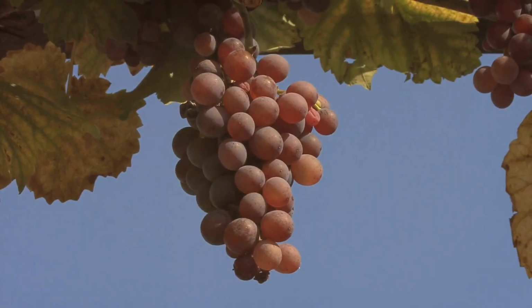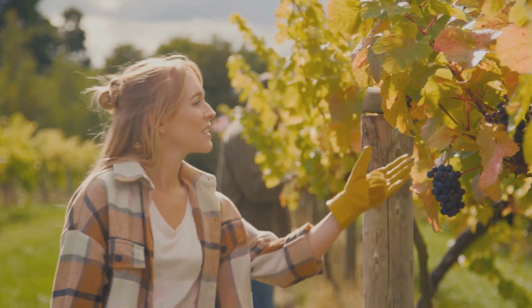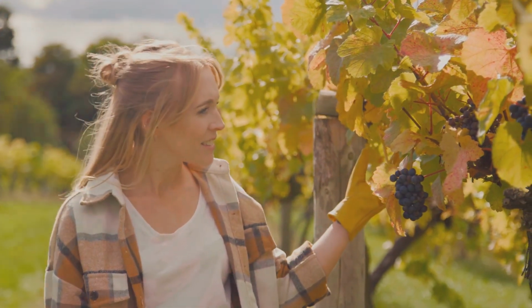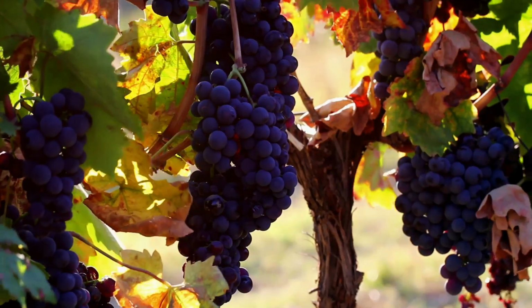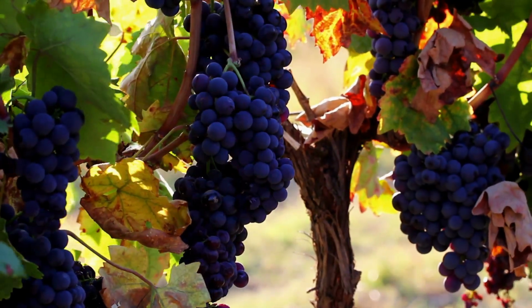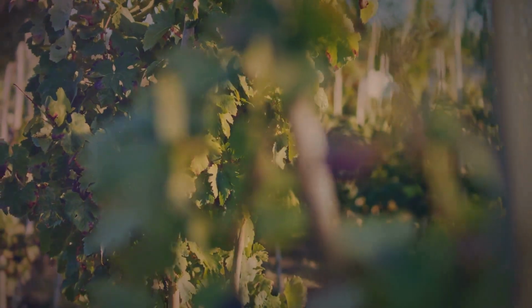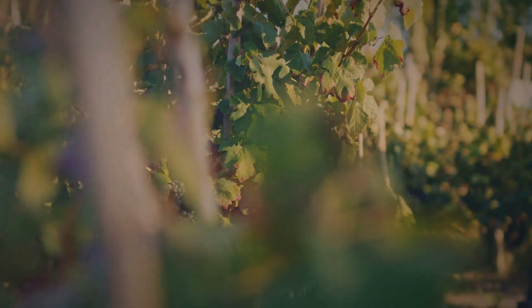3. Red Globe. Yield 15 to 20 kilograms per plant per year. Notes: a high-yielding variety with large seeded grapes. Needs ample space and nutrients to support its vigorous growth. 4. Flame Seedless. Yield 10 to 14 kilograms per plant per year. Notes: compact bunches with bright red grapes. Requires moderate fertilization and consistent pruning for optimal yield.